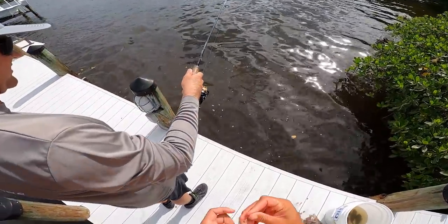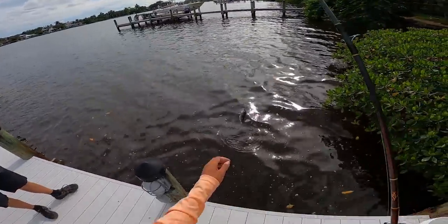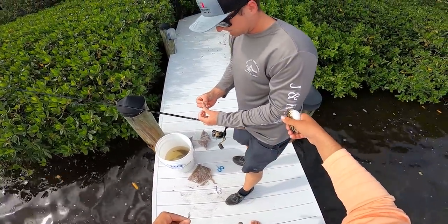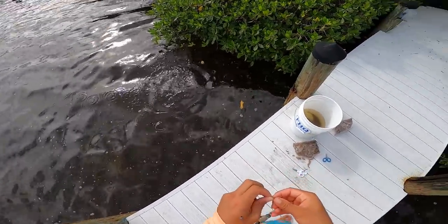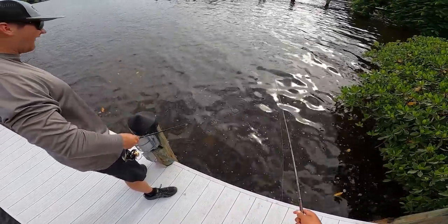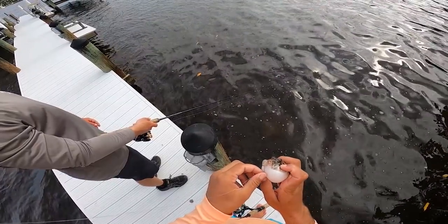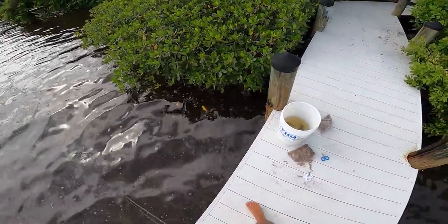Wait, a puffy? Yeah, he's so small. I just had a puffy. What? Wow. Get a light on. I feel like that's a keeper. Nah. Yeah, you can't clean that. Stop. Did you see that thing skirt away? You saw that, right? Ready for this, watch. The last one was the same size that you made me let go. He ain't that small, dude.